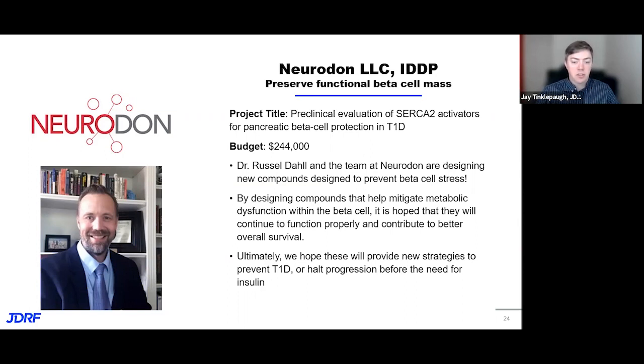Now, this project also highlights a key role JDRF plays in the research development pipeline, as previous JDRF funding on beta cell stress to researchers such as Dr. Carmela Evans-Molina and Dr. Dezio Iziric laid the foundation for these advancements, and JDRF is uniquely positioned to drive progress from academia to industry and build these types of partnerships that will be key to finding a cure.